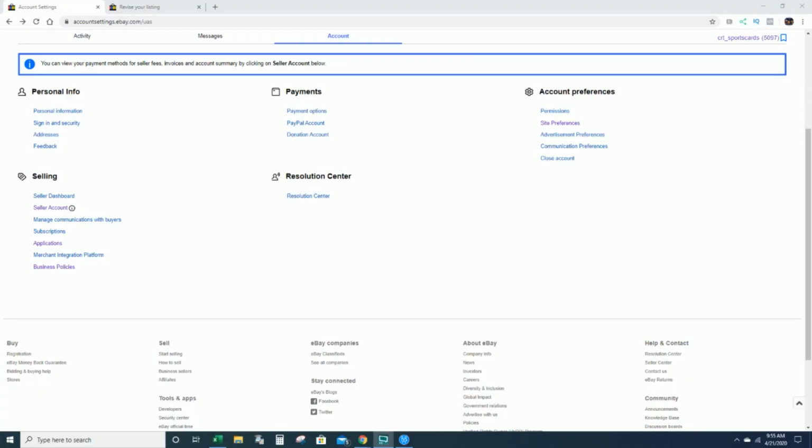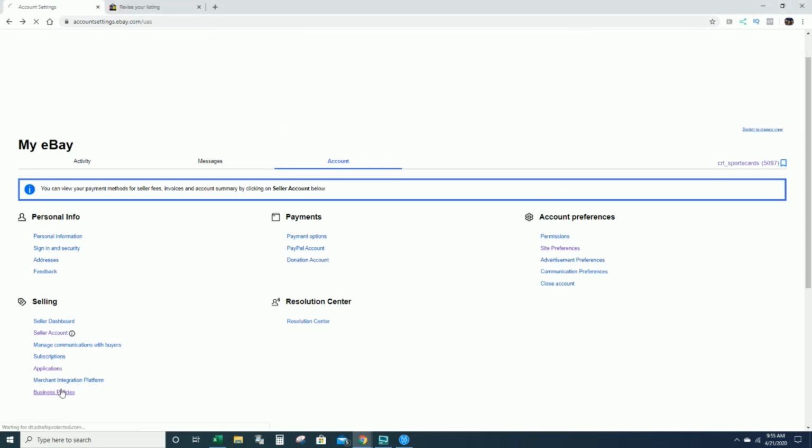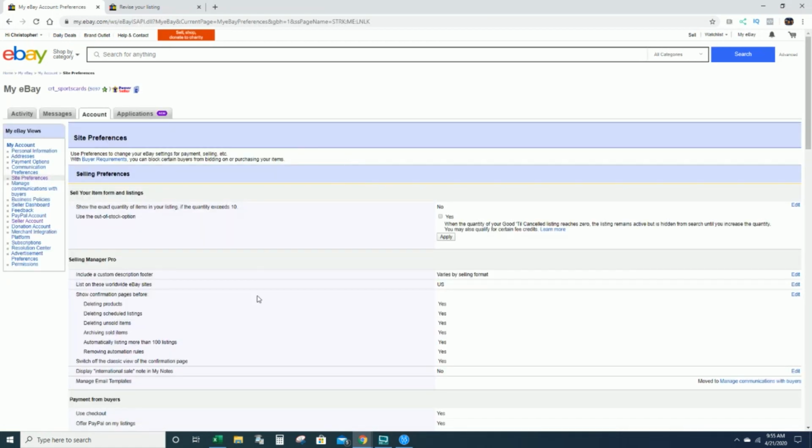Okay, so here's how we're going to set up our flat rate shipping when it comes to combined shipping. So we're back into my eBay, back into account. We're going to go to business policies. There might be a better way to get there, but this is how I know how to get there the quickest. When you go again to site preferences, this is the same place we were at yesterday when it came to setting your buyer requirements.